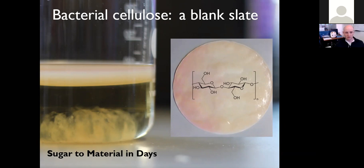Okay, so this is one of these pellicles. You can see it here from above. It's just a big, almost like a hydrogel of ultra pure cellulose, glucose repeated many, many times. And so we think this literally is like paper, right? So it's just cellulose. It's a blank piece of paper we can learn how to modify.